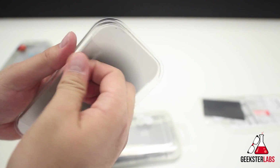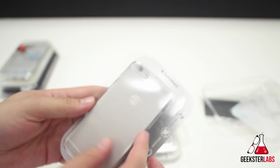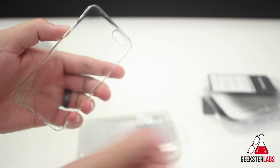That used to be like a normal common practice. And SwitchEasy has definitely always done that. SwitchEasy has been making cases for a long time. I remember reviewing cases from SwitchEasy for like the iPhone 3G back in the day. So they've always had those cases, the Rebel and those other ones that have been pretty popular. So it's good to see that they're still coming up with some good, interesting stuff.